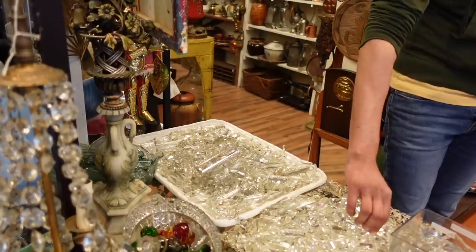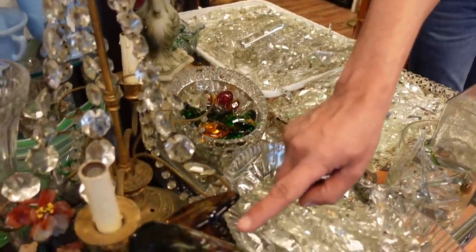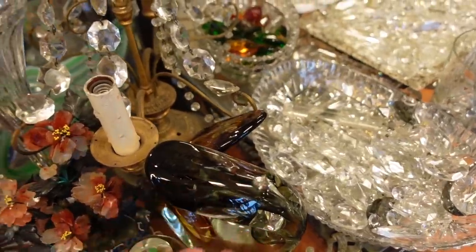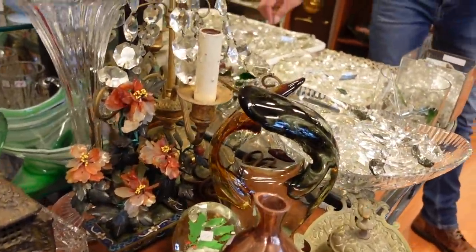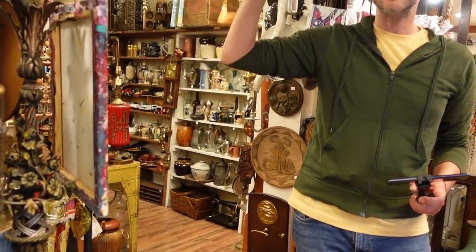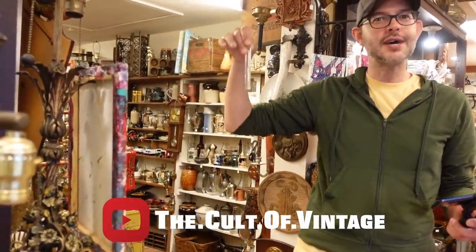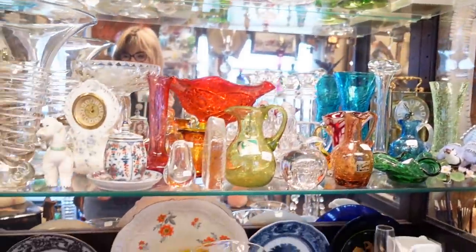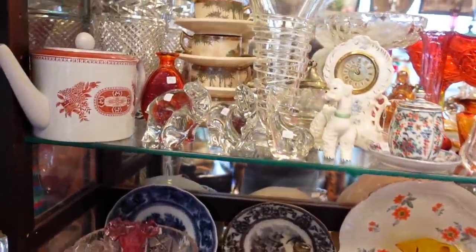Now Michael noticed these really amazing crystals, and also this freeform shape art glass. He liked that. But the crystals, he was saying that he'd watched a movie where they'd hung all these crystals in the window and it just made this beautiful rainbow. And I feel like that would be a good use for those crystals.